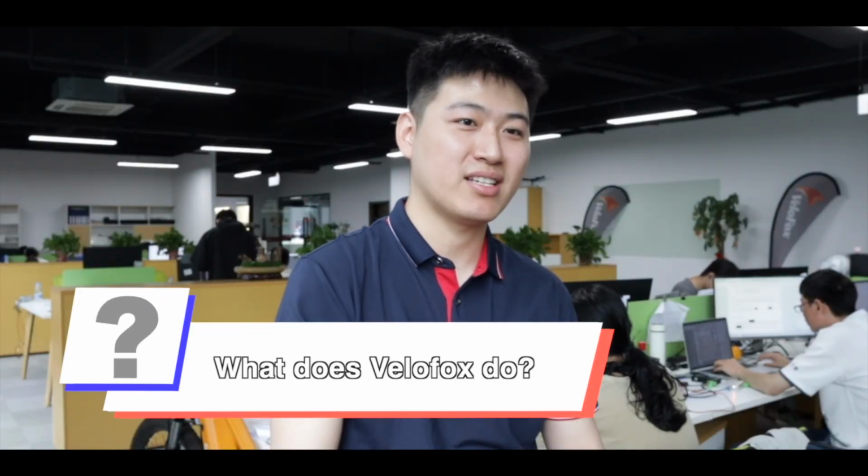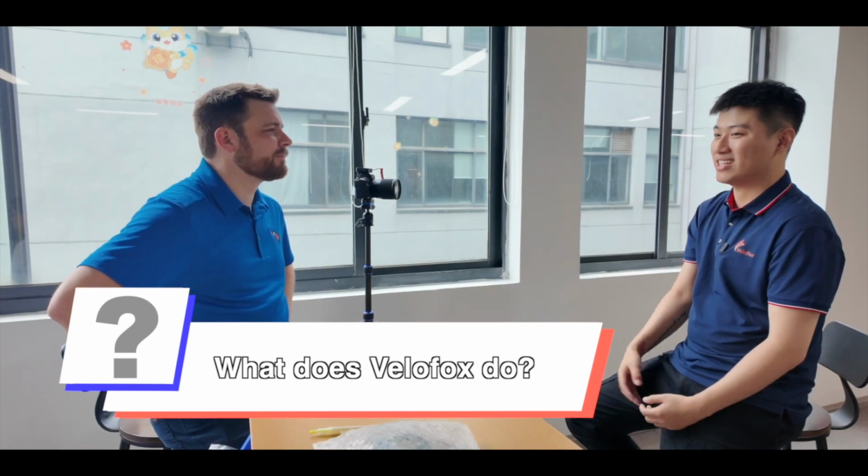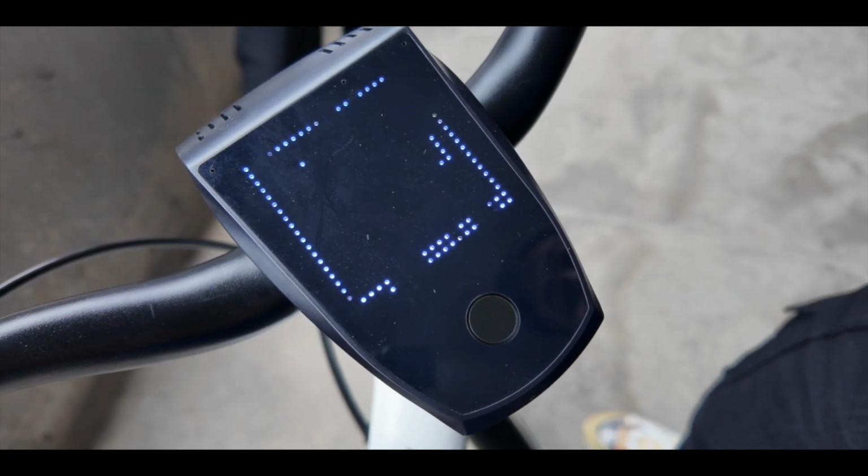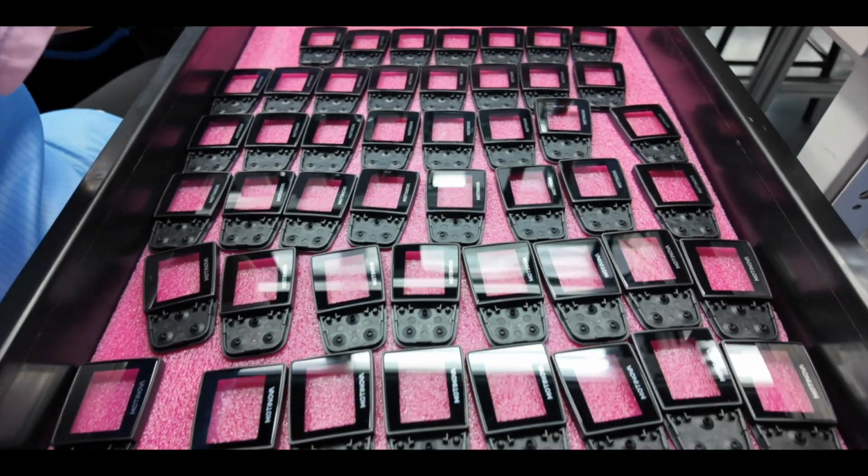We're doing HMIs like displays and remotes for the e-bike. HMI is a human-machine interface, and when you're riding an e-bike, you need to engage with your vehicle or your bike system, and you need a display or remote to do that.